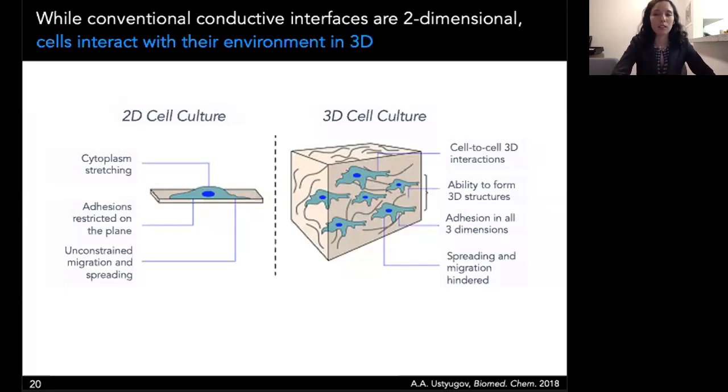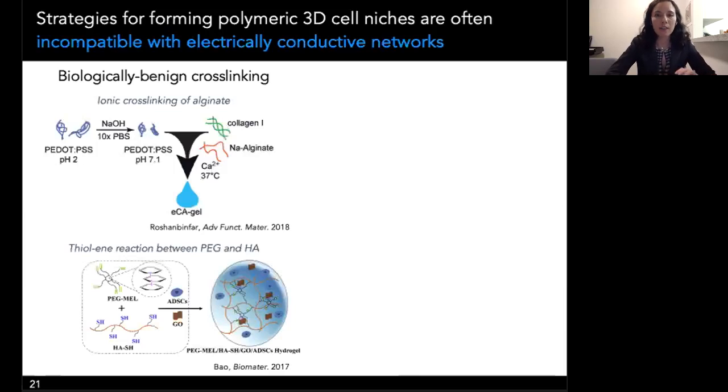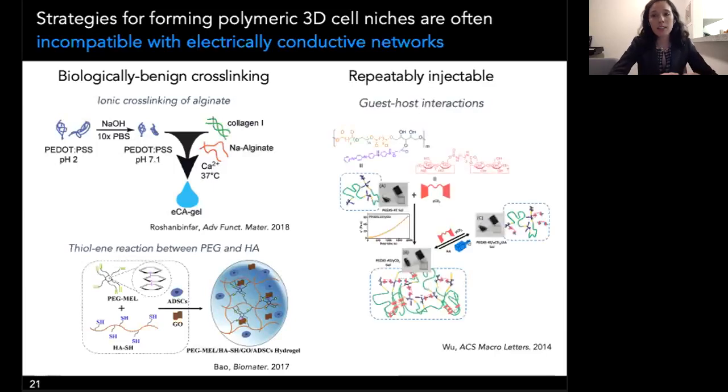Despite this, conventional conductive interfaces remain two-dimensional. And I think a major reason for that is because, in general, existing strategies for forming 3D cell niches rely on cross-linking interactions that are incompatible with the macroscopically connected conjugated networks that we need for good electrical conductivity. These strategies include having cytocompatible cross-linking mechanisms where a scaffold forms directly around the cells, or using gels that can be mixed with cells because they have supramolecular cross-links like guest-host interactions that allow them to be repeatedly injected.